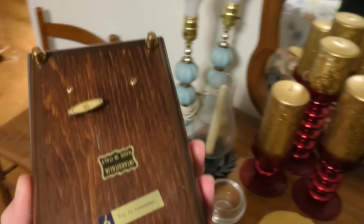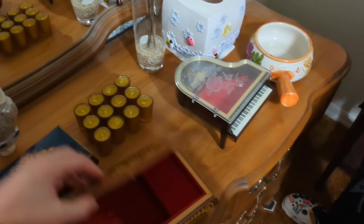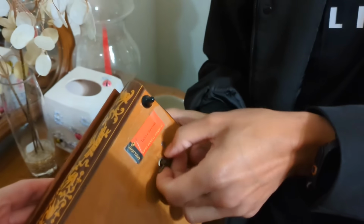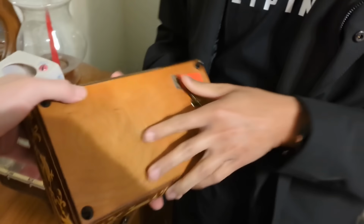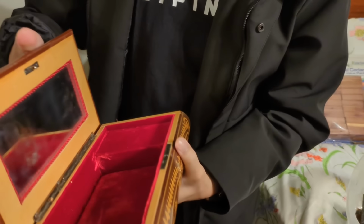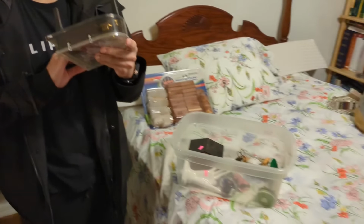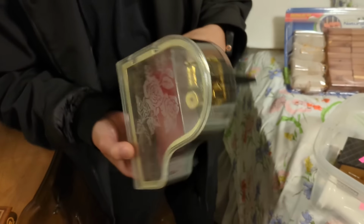Well, darn. It played Try to Remember. You have to remember what that sounds like because you can't listen to it. This one works, though? I'm not sure yet. Maybe you didn't do it enough. Okay, maybe not. Does the piano work? Yeah. Okay, you should get the piano then. It's plastic. It's okay. It's a good gift, like a $20 gift you could put on Etsy. It's $5. Yeah.